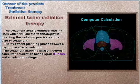The treatment area is outlined with ink lines, which will aid the technologist in directing the radiation precisely at the time of treatment. The treatment planning phase follows a day or two after simulation. The treatment planning phase involves computer calculation based upon CT scan and simulation findings.